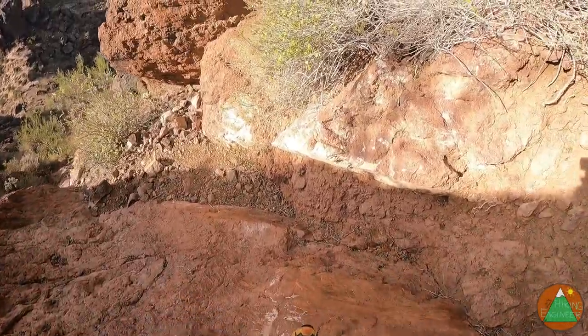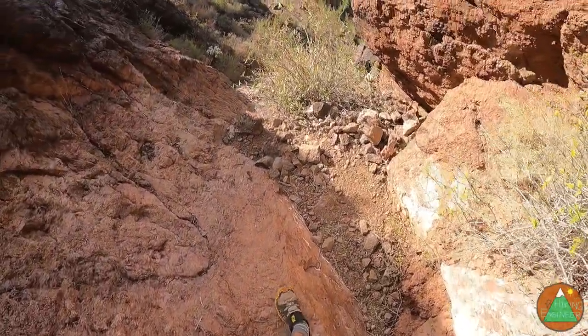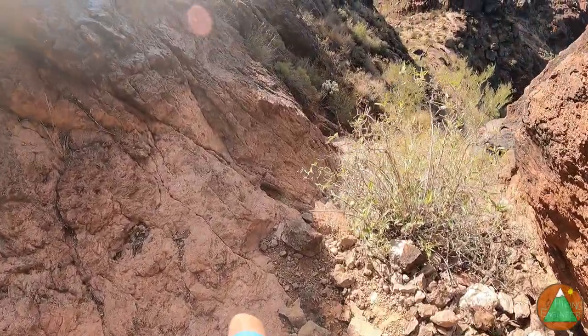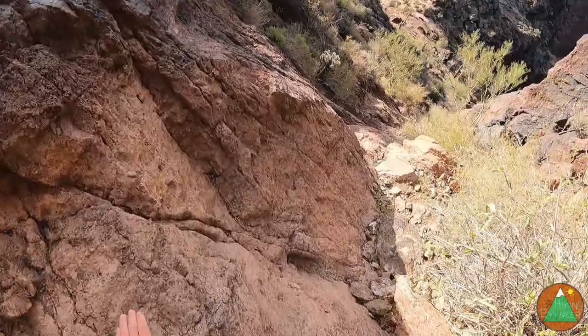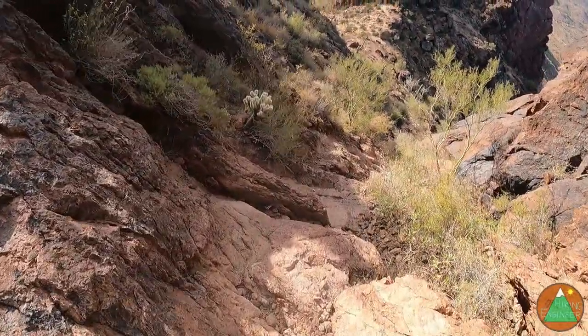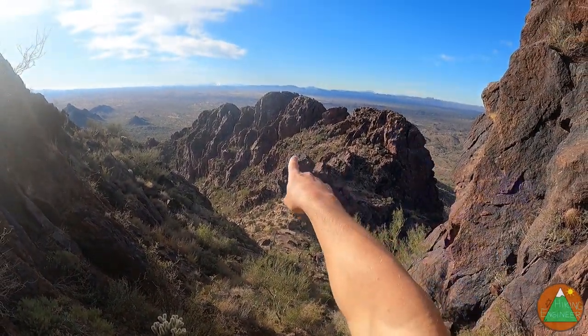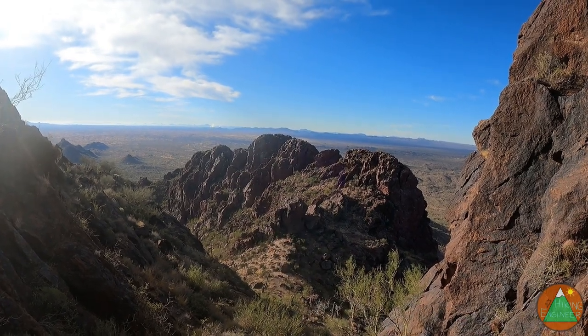Slowly but surely. I just don't want my key to fall into my pocket. I think I need to find a hidden pocket in these shorts. I'm pretty sure there is one that'll hold keys. Anyway, headed down to the saddle. And then I don't know what that is over there. Maybe we should go check that other peak out.